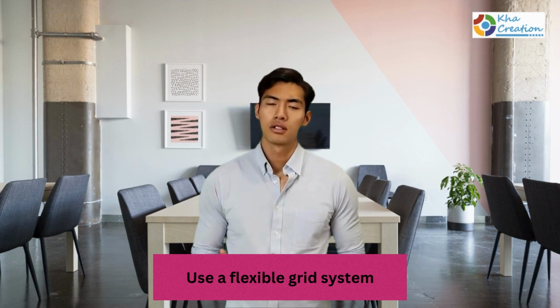Use a flexible grid system. A flexible grid system is a fundamental element of responsive web design. It helps to ensure that your website layout adjusts to different screen sizes seamlessly. Grids ensure that the elements on your page align and create a consistent look and feel. Using a flexible grid system allows you to maintain the integrity of your design across all devices.